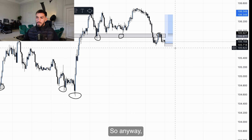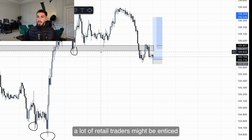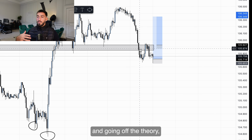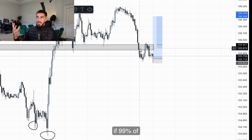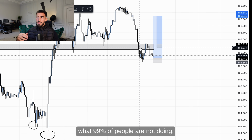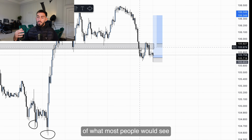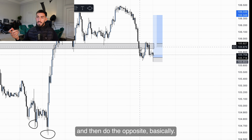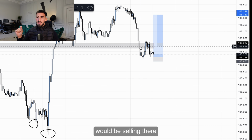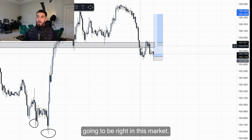So anyway, I was using that to my understanding that a lot of retail traders might be enticed to enter sell positions. And going off the theory, if 99% of people are losing money in the industry, you need to be doing what 99% of people are not doing. You need to put yourself in the shoes of what most people would see and then do the opposite, basically. So if it's very obvious that people would be selling there, I wouldn't be selling there, because most people aren't going to be right.